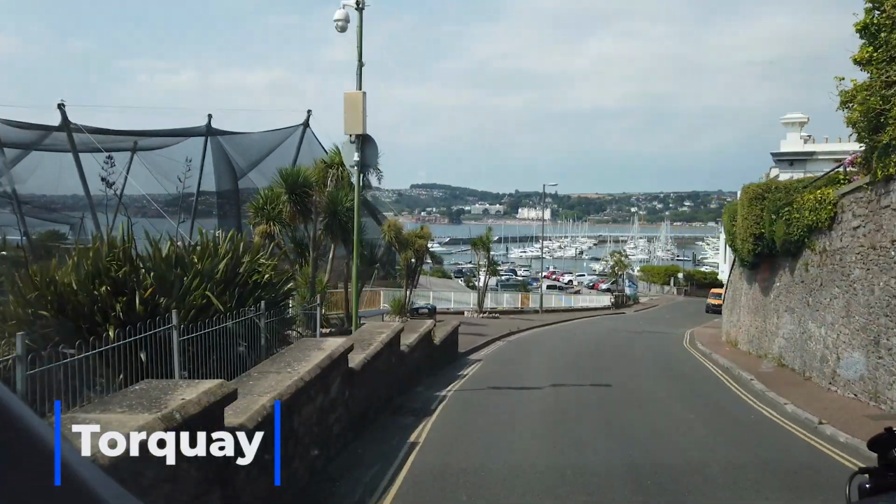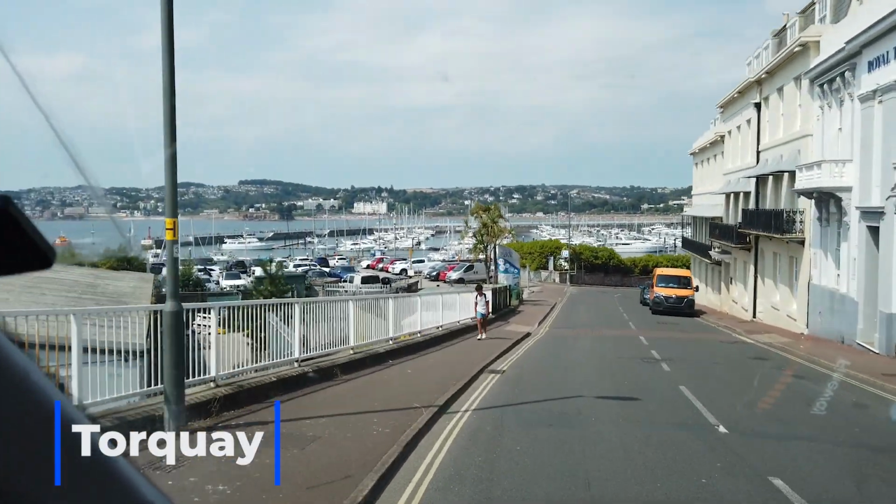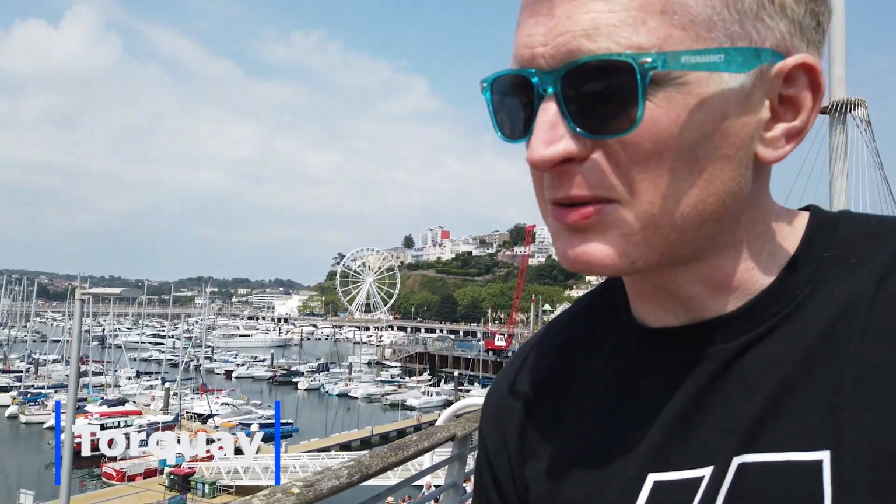This car park doesn't, like, got some vans in there. How about here? Let's go. Torquay, we've come here so we can go and get one of my boats on the marina.